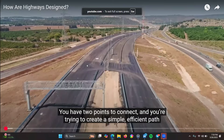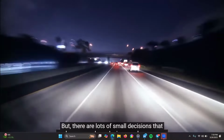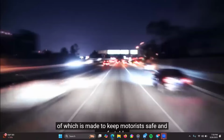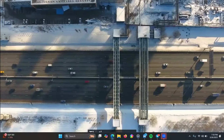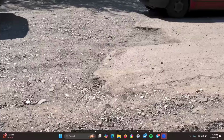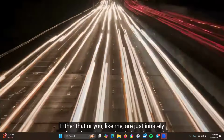You're trying to create a simple, efficient path between them. But there are lots of small decisions that make up roadway design, nearly every one of which is made to keep motorists safe and comfortable. Although many of us are regular drivers, we rarely put much thought into roads. That's on purpose. If you're thinking about the roadway itself at all while driving, it's probably because it was poorly designed. Either that or you, like me, are just innately curious about the constructed environment.